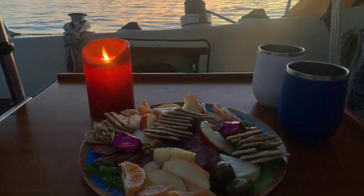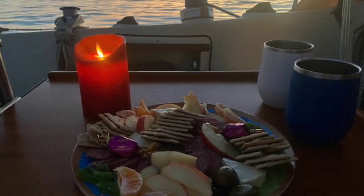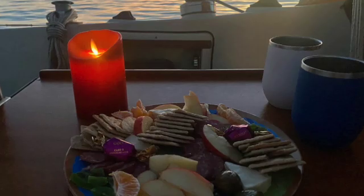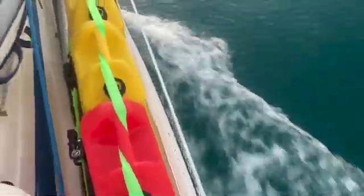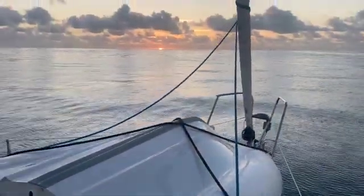Ilona put a wonderful charcuterie board together for our New Year's Eve celebration. The next morning, New Year's Day, we were up and going at sunrise, ready to cross the Gulf Stream and heading for Bimini.